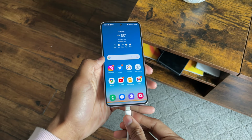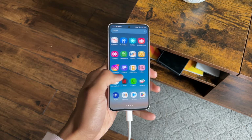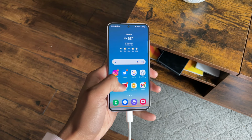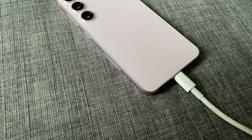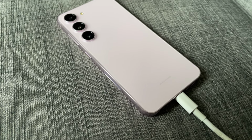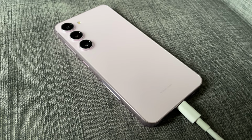Now, the last thing that I wanted to touch on when it came to the battery was the charging. I used a 25 watt fast charger, and my phone was able to charge from 0 to 100% in over an hour. So if you do find yourself in a situation where you forgot to charge your phone, you could put it on a charger while you're getting ready for work, and it will be at least 60 to 70% by the time you're done, depending on how long it takes you to get ready.